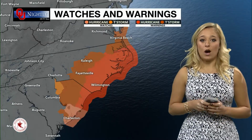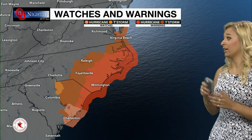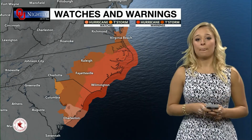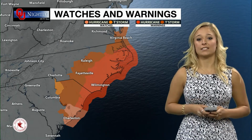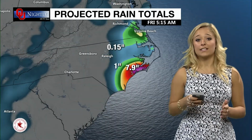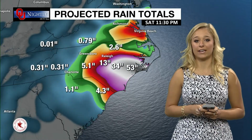So we're talking about those watches and warnings earlier. The darker orange is that hurricane warning color for most of the coasts right now. Farther inland, you'll notice a lighter orange highlighted there. That's because a tropical storm warning is out for much of the inland coast, as it's expected to weaken as it heads inland. So projected rainfall totals, we're expected to see about 50 inches of rain when it's all said and done in portions of North Carolina.